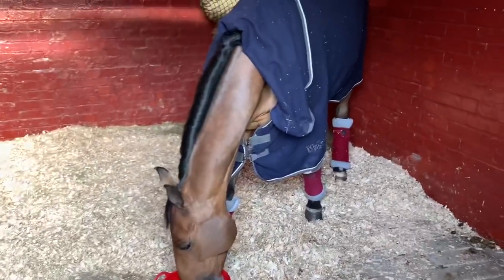Brian is currently eating his dinner. I obviously bandaged his leg up earlier. He's got some more hay to last him for tonight. I've done his water as well.